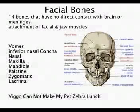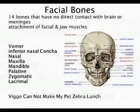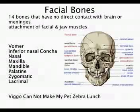So part two of the skull is going to focus on the facial bones, and there's 14 facial bones that you need to be aware of. And again, remember that cranial bones are defined as being in direct contact with the meninges or the brain. And so the facial bones really just serve as attachment points for muscles and kind of structural support.